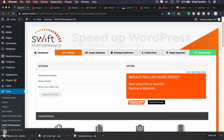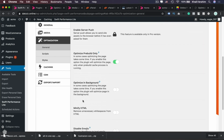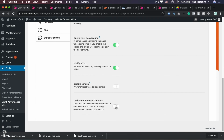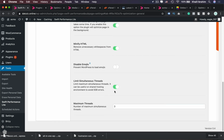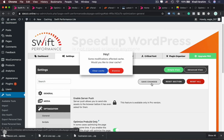Here we have settings. Scrolling down, then selecting optimization. Then enabling optimize in background, minify HTML, and minify means removing unnecessary white spaces from HTML. If you do have emojis, you can disable them for faster websites. Then here we have that setting, let's enable that one. Limiting simultaneous threads will be helpful if you are on shared hosting, and probably most of you guys are on shared hosting, which is totally cool and affordable. And now let's save changes, and we're going to clear cache again.